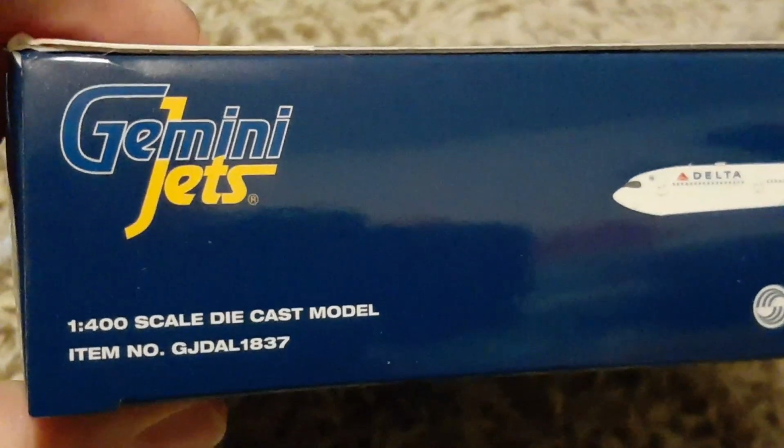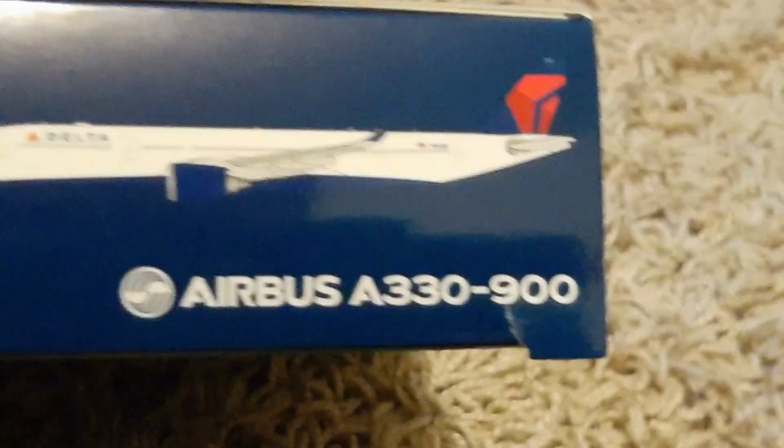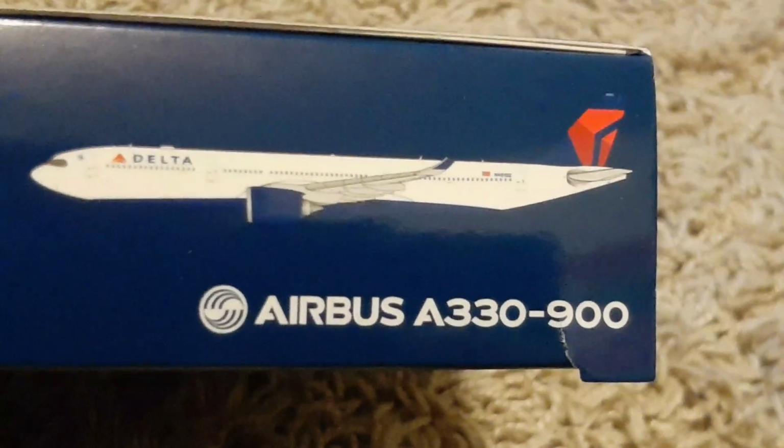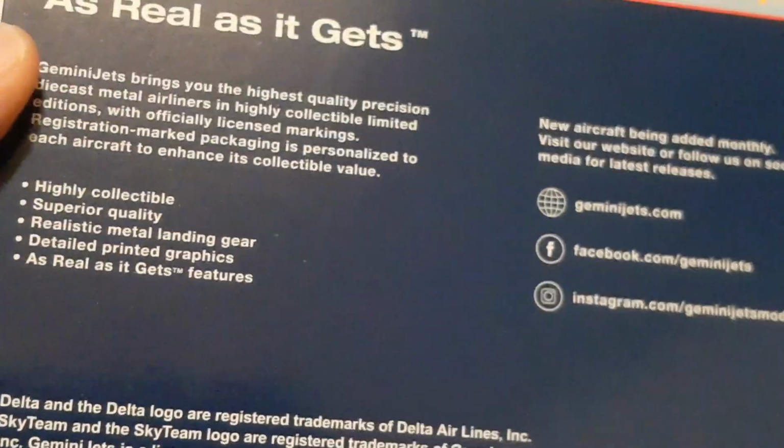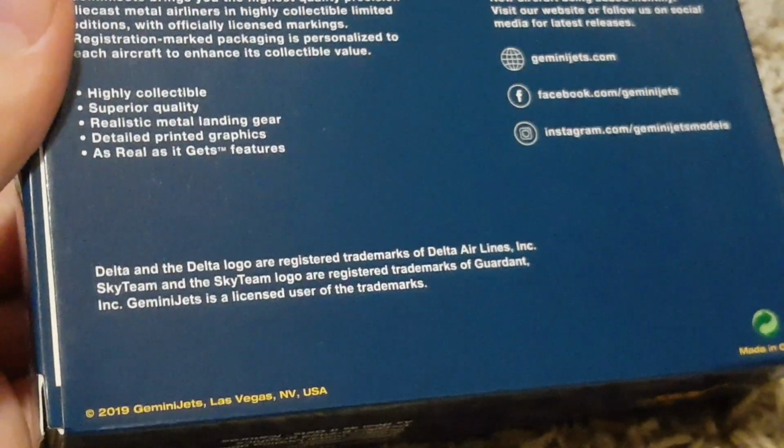Another 3D image. 1/400 scale die-cast model, item number, Gemini Jets, little box damage there, A330-900, image of the aircraft. You can pause and read. 2019 Gemini Jets Las Vegas, Nevada, USA release.